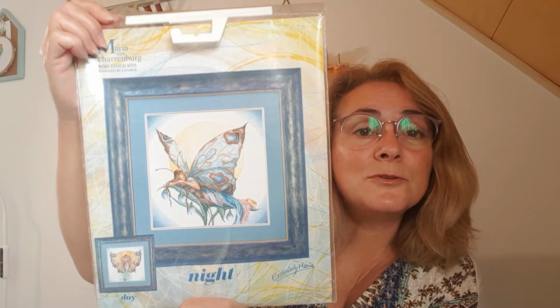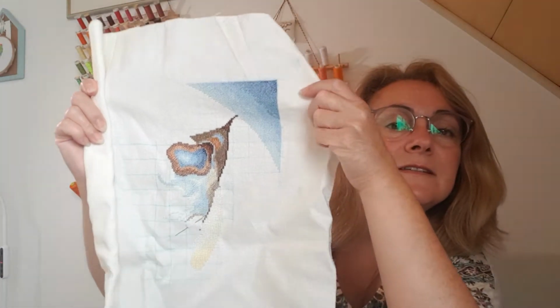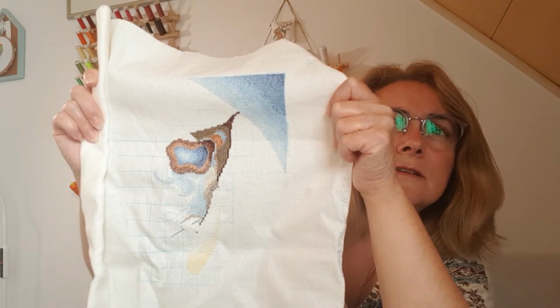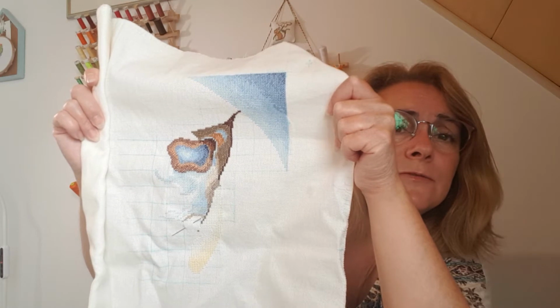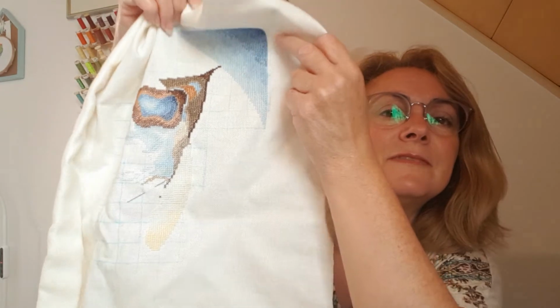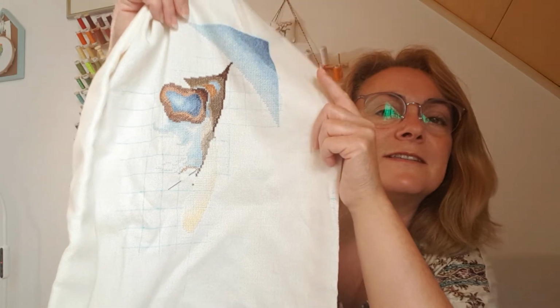A couple of other people have joined in, Stephanie, Debbie, and I think Jantina. You're going to hear a crash in a minute as everything hits the floor. Don't be alarmed. And this is how much I've got done. I've started in the top right corner. Someone else has started in the middle, someone else in the bottom left corner. This yellowish thing here is not dirt. That's actually the side of the moon.